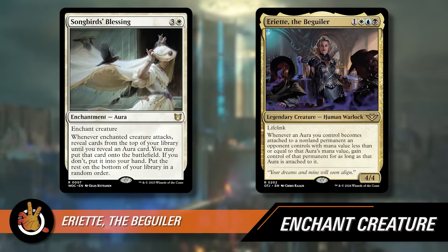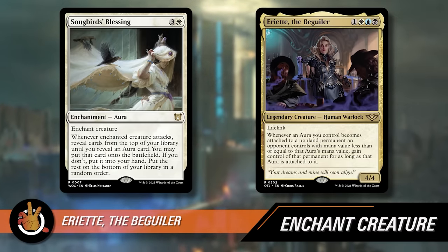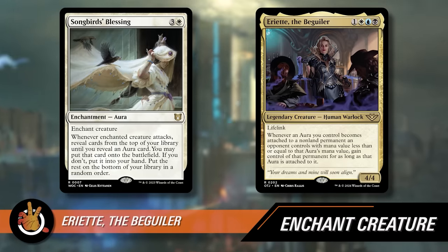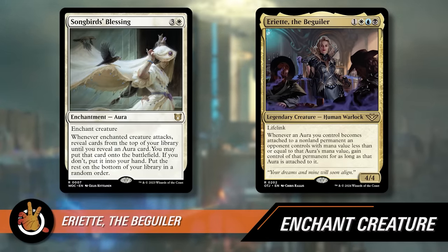If you don't want to use it right away when you find it, put it in your hand. You can just put it in your hand. It just draws you a card every time you attack. Plus, you steal something. Seems really good.